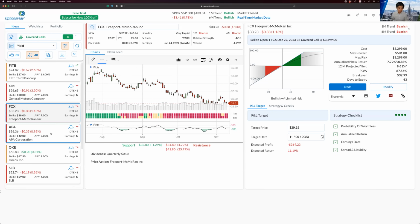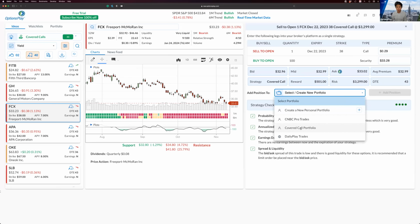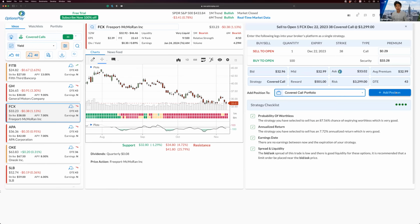And we're trying to make this as easy as possible for you. So there's no manual work. You don't have to pull up an options chain, figure out what expiration date, what strike price, how much yield you have to collect. We try to automate as many steps for you as possible, as long as you maintain a portfolio with us or maintain a watch list of the stocks that you hold in your portfolio. The covered call ideas generation will automate all of the work for you. It tells you exactly what expiration date, what strike price, how much yield to generate, and you can click on the trade button and enter this trade into your broker's platform, or you can even paper trade this into any portfolio that you set up here at OptionsPlay.